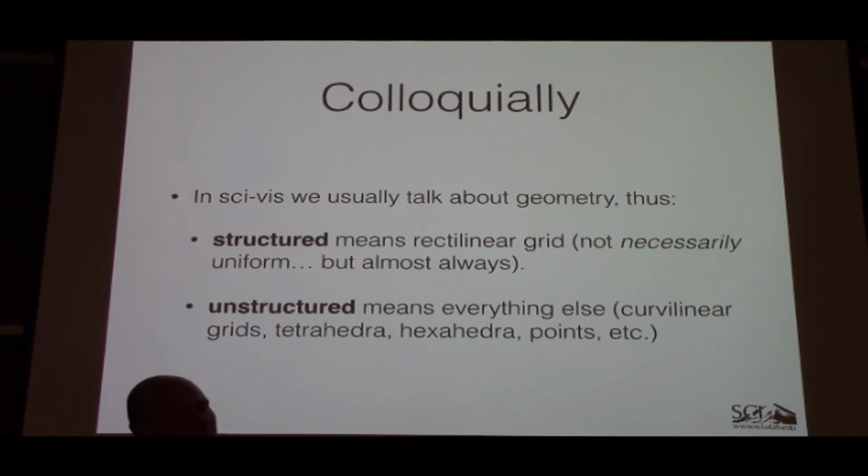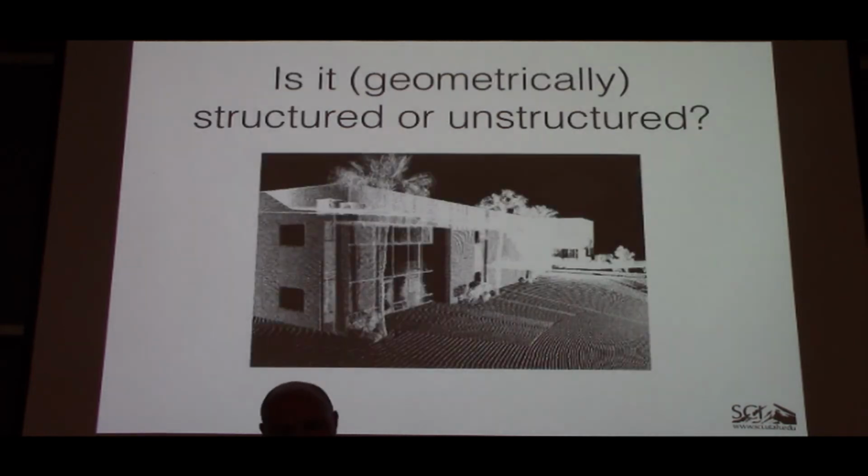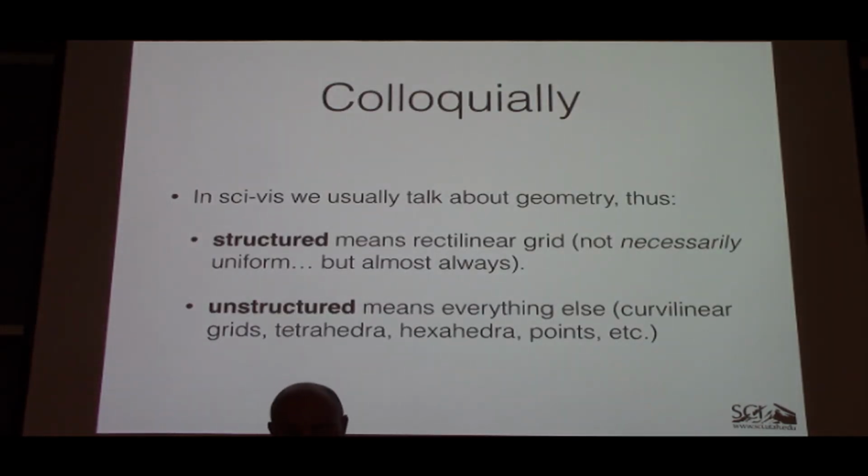So if there's one take home, it's this slide. Usually in SciViz, when we're talking about structured or unstructured, we're talking about geometry. So usually when someone says structured data, they mean rectilinear grid, which doesn't necessarily mean uniform, but 99% of the time it will mean uniform. And unstructured is everything else. Not because it is well defined, but because we tend to go with the data we know. We tend to think of structured data as being uniform grid and unstructured as everything else. Technically, rectilinear grid is still purely structured data.